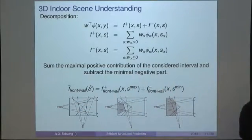What is the minimal negative part? Well, the minimal negative part is everything negative within the black quadrilateral. This is the minimal negative part that we always need to subtract. For all the other cases, we need to subtract more. So this bounding function fulfills exactly the two properties from before.